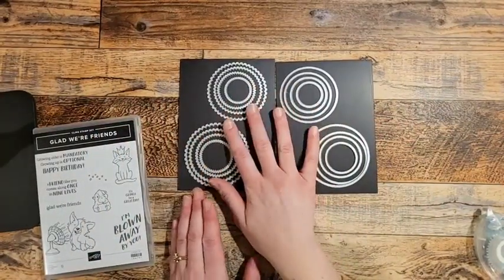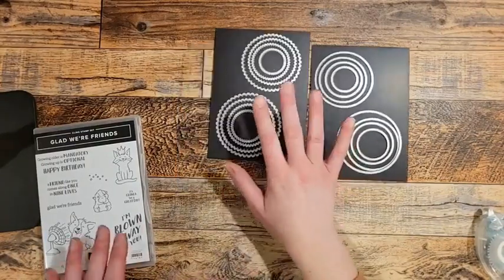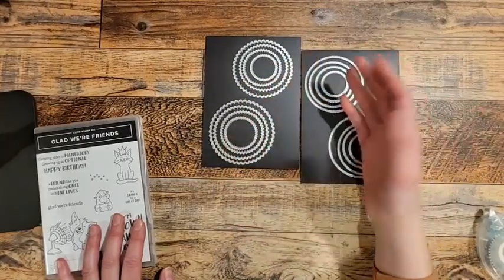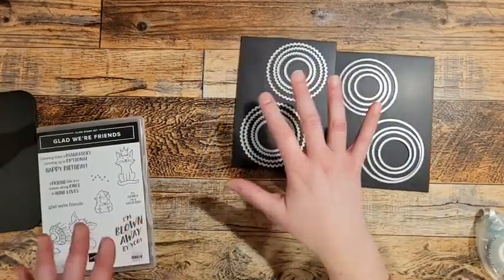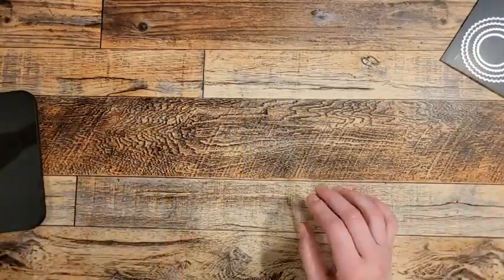So if you are a die fan, and you don't have the circle dies, this is something that will be retiring when the new catalog comes out. They may sell out sooner, so if you're wanting them, I would get them sooner rather than later. Okay, let's get stamping.